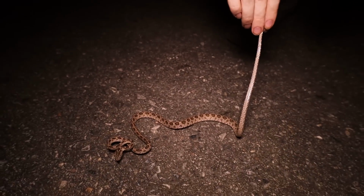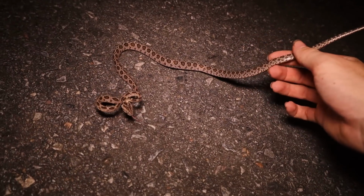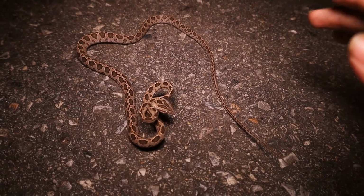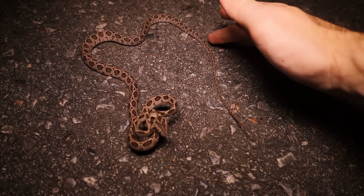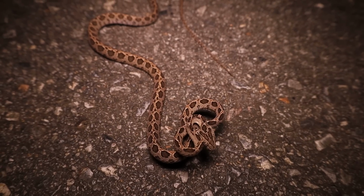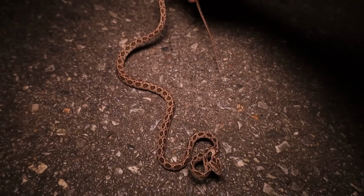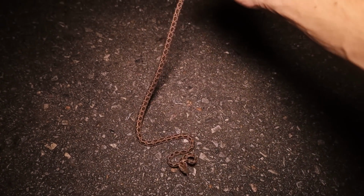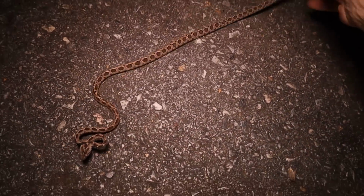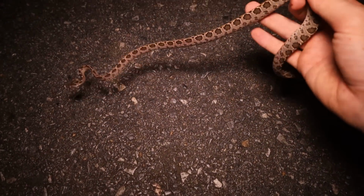Yeah, this is not a very large one, but definitely an adult already. And these are often killed around here, well, not just around here, but everywhere they occur, because they're mistaken for Russell's vipers. And the pattern is actually quite similar, but of course, this being a Boiga has a much more elongated, slender body, whereas Russell's vipers are really short and fat. These are arboreal and terrestrial, although I've quite often found them on the ground actually, especially crossing roads.